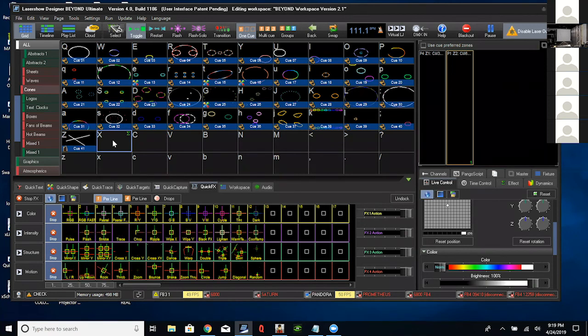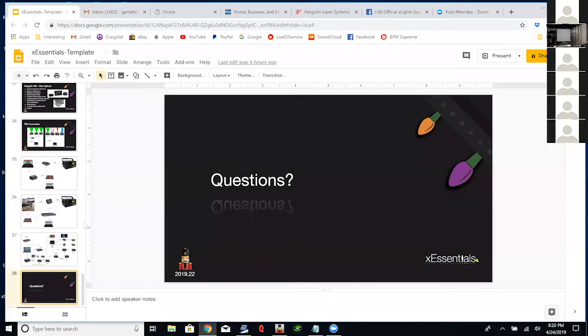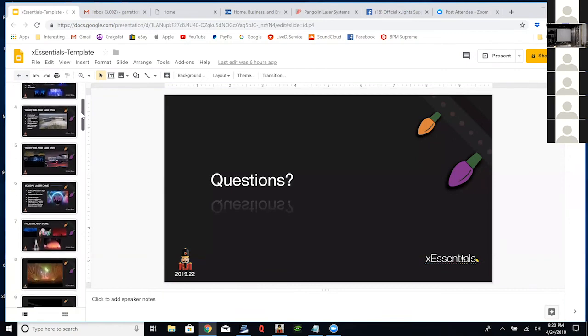So there's one question in chat. It says, how about 3D? I'm not sure what that's referring to exactly. He's either asking about holograms or about making graphics in 3D modeling, which you can do. As far as holograms, we all probably know they don't really exist. You're really projecting onto some sort of medium.